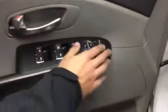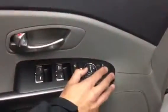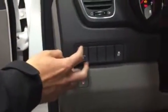Now we'll hop out, and I'll show you, of course, everything is automatic on this vehicle. And then another nice added touch is the power folding mirrors. So they fold in and out very nicely. Also, we'll take a look here. This is to change the brightness on your display, and this is your traction control. Now at the seat, 8-way power seat with 2-way lumbar. Very nice for a long road trip.